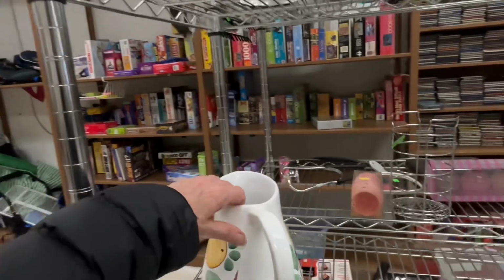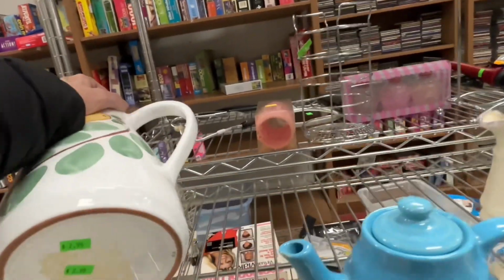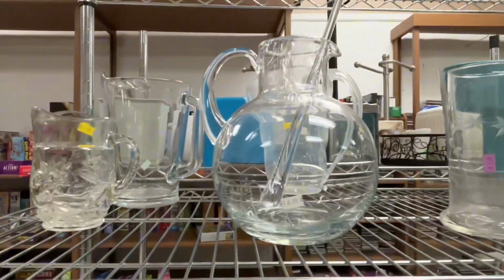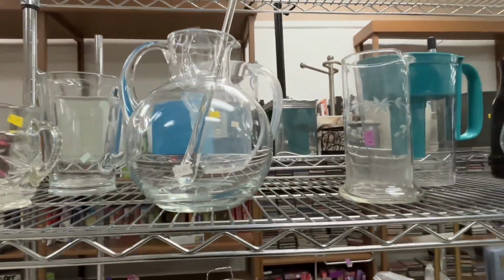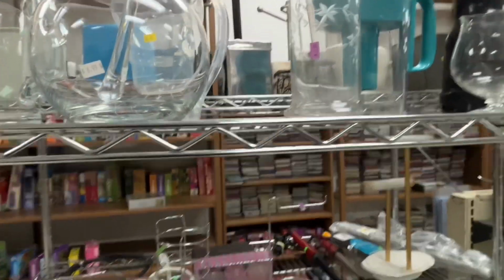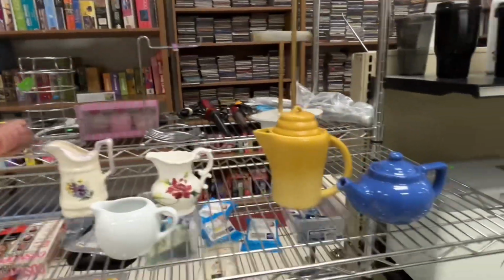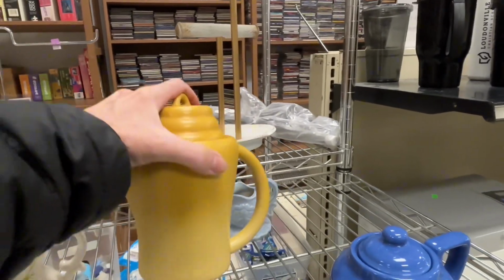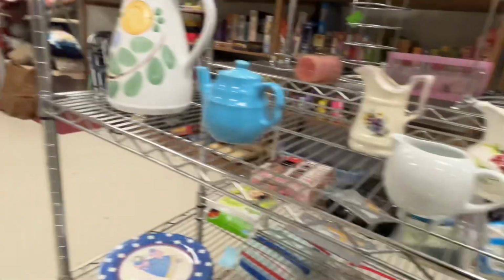So I think I've picked this up the last few times that I've been there. Again, I think it's an unmarked piece, and I just didn't. I love this picture with the stork. I think it's super pretty, but I decided to pass.